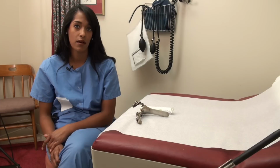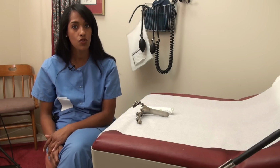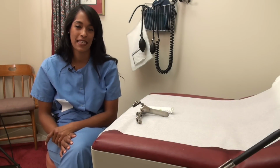That first visit can teach you how to do a breast exam properly, and then your gynecologist will probably reinforce that you should be doing self-breast exams on a monthly basis, usually a week after your period when all the tenderness is gone. The last part of the exam usually involves examination of the pelvis.